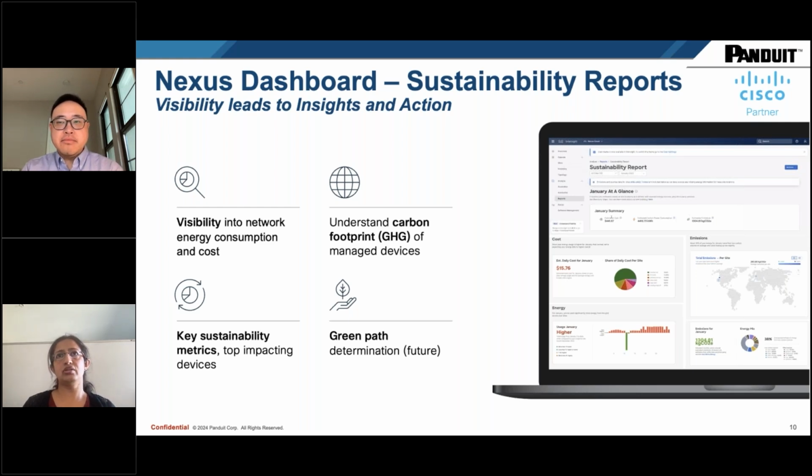Some of them were constrained by the energy that was available to them to expand their data center footprint, while their business needs were continuously and exponentially growing. And many others were marching towards their net zero or sustainability goals. So all of these customers started asking us, how can they optimize the energy consumption of their Nexus switches?